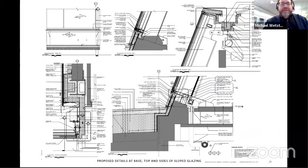The other details, of course, at the bottom of the wall and the coping and gutter at the top of the wall, and at the sides, we will maintain the profiles that are there now in the appearance, but with better insulated details. That's really just the glazing system and field on the inside that will change.